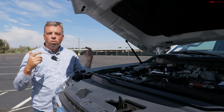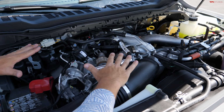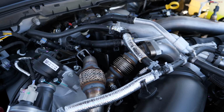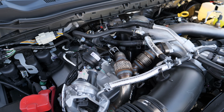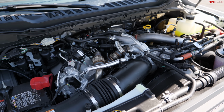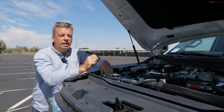All right, so why Ford? Why Power Stroke? Well, this engine bay is crammed full of this 6.7 liter turbocharged V8 diesel. And why this engine? Well, it just happens to be the most powerful on the market from the factory today. 500 horsepower and 1,200 pound-feet of torque. That's on paper. Those are the specs published by Ford. But it's a little bit more than that.